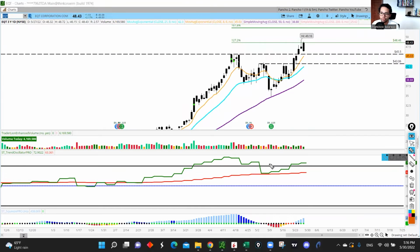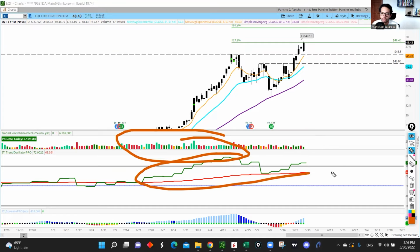which was pretty strong action right here, right? You can see that we had a pretty strong look at the accumulation here, right? Beautiful volume patterns. You can see that the trend oscillator was trending higher the entire time. Even though we pulled back to that 50, the trend oscillator held that red line, which is pretty powerful. And you can see that we have a slingshot squeeze. We already broke above this 43.06 pivot.